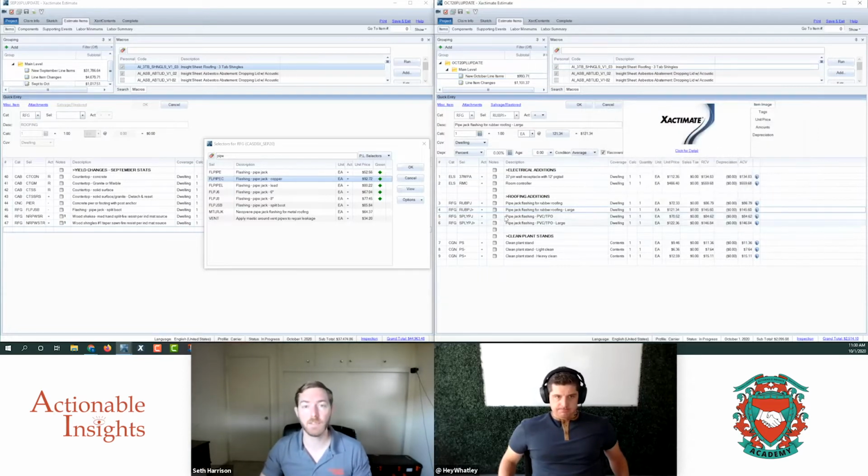I love it. Yeah, it's nice to have those selections when you come across a pipe jack or just any scenario where things are detailed or customized or different. It's nice to have the option to be able to apply the correct line item with the most appropriate cost.